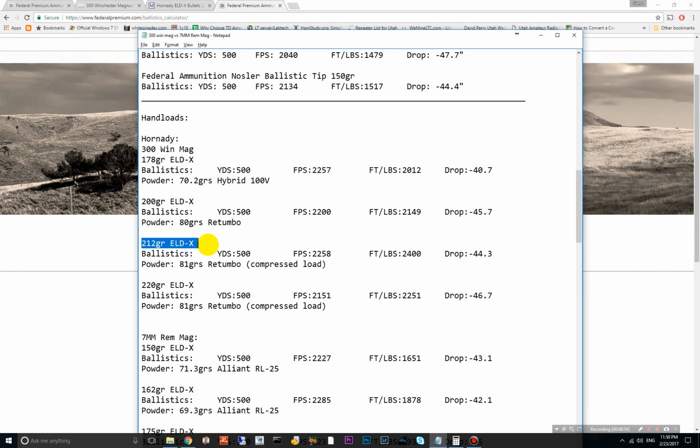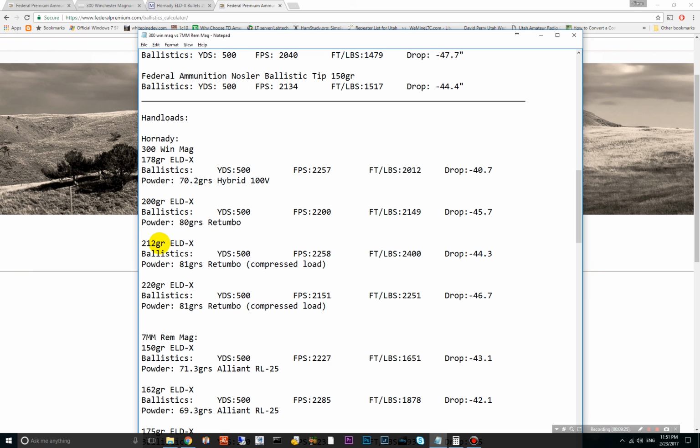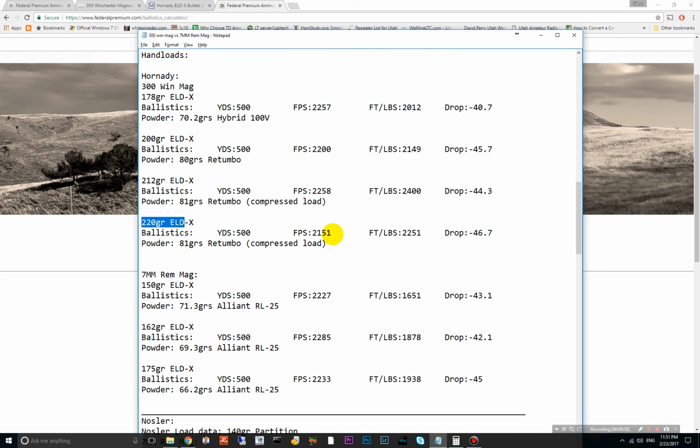Now the 212 grain ELDX has the highest ballistic coefficient of all the ELDXs available for the 30 caliber, and you can tell here it's going 2258 feet per second, 2400 foot-pounds of energy at 500 yards, 44-inch drop. So very impressive right here. This is of course a compressed load. These are max loads, but this has a ballistic coefficient of 676, I believe. Pretty high for a 30 caliber bullet. And then this drops down to 655, I think, for this guy. 2151 feet per second, 2251, 46-inch drop.